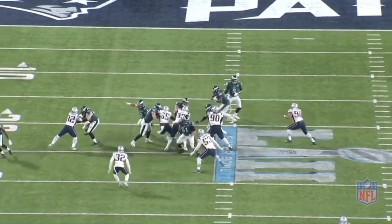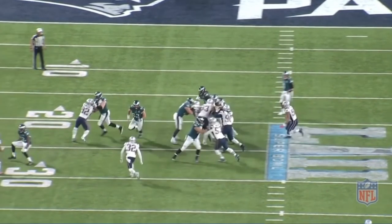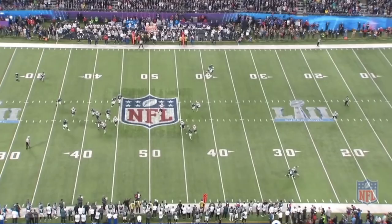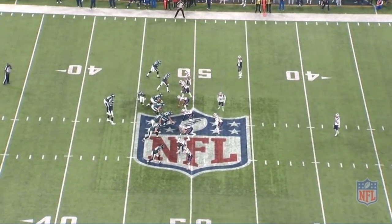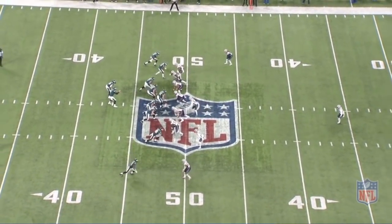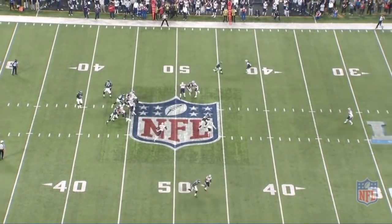Confidence never wavered with this Philadelphia offense, and that was shown by their balance of the run game. Even though they were down by a point at one point, they still gave it to LeGarrette Blount, who barrels his way for a big gain. We're going to do a separate video completely on the run, and I'll explain why a little bit later. But again, we see some motion on the outside here that signifies for Foles that it is man coverage, and look at the options he's got.